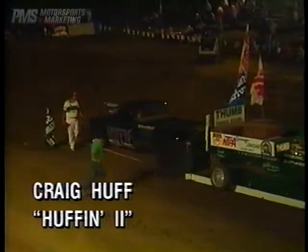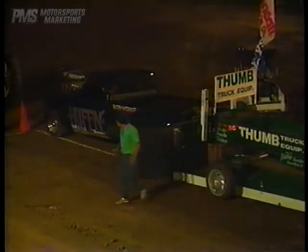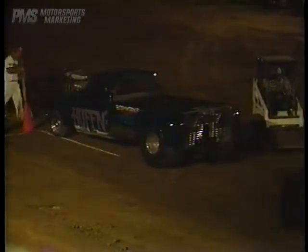No. Dan says what happened, he had to back out of it to keep it in bounds. Ladies and gentlemen, I think that Craig Huff had, I'm going to guess here, a 97.5% chance of making it out the end. He had to back out of it. He's got to keep the pulling vehicle in bounds. As we look down on the track, you see the weight transfer is actually across the white line. His front tire is sitting right on the edge of the white line.